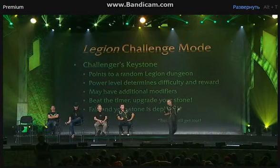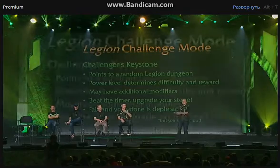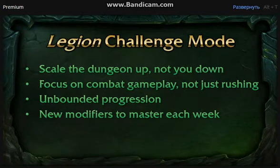If you fail, well, then your stone is depleted, but you still get loot for completing a challenge dungeon regardless, and the quality of that loot depends on what you just completed, even if you didn't meet the timer. So again, core philosophies here. We want to scale the dungeon up to suit your skill, your gear, your preferences, not scaling you down the way current challenge mode does in Warlords, because that feels increasingly bad as you get stronger.